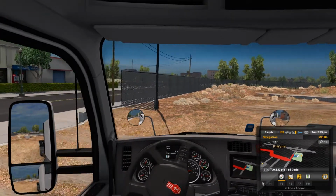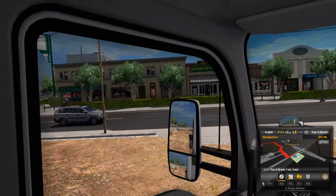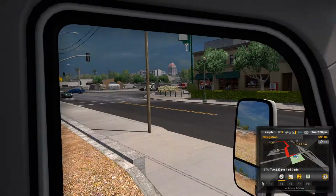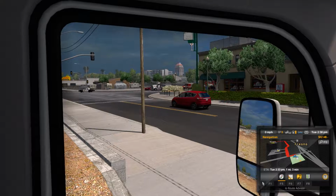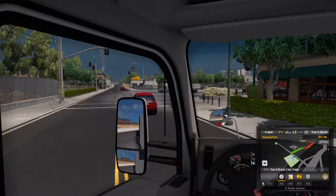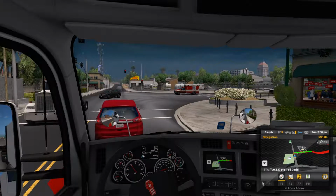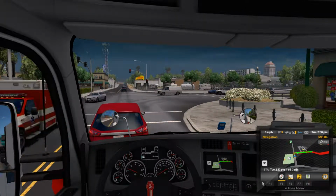So I like having the mirrors in the front. It saves me from having to get those mirrors on the view, so I'd be seeing them right now, and I don't want to see them right now. I want to try to be, again, I'm not a truck driver, so I can't guarantee I'm going to do everything the right way, but I at least want it to be as close to being realistic as I can be.